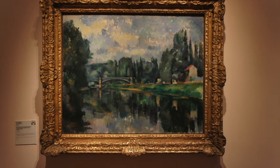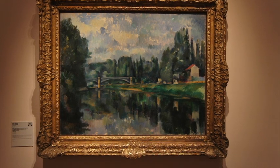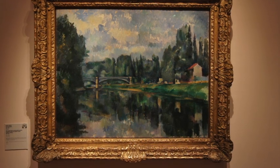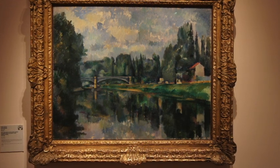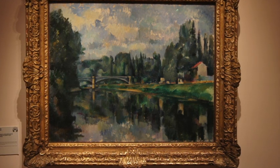This museum also has a very important collection of Paul Cézanne's work. Here we have Bridge Over the Banks of the Marne, 1888 to 1894. Cézanne referred to his painting style as painterly architectonics, and so we can really see a lot of structure in his work.